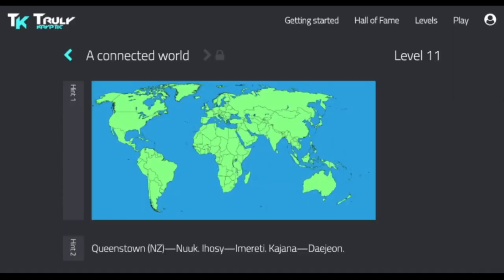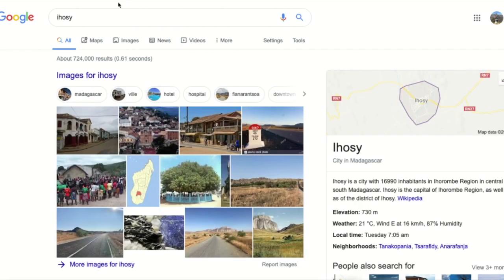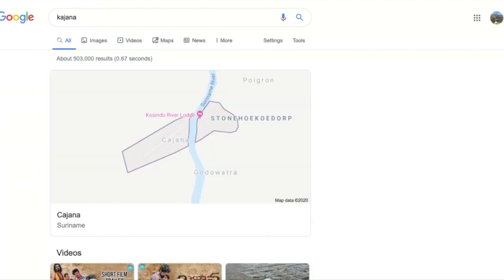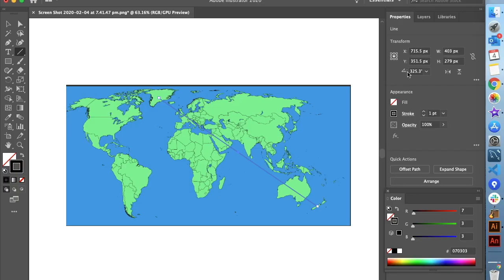For this next puzzle, it was obvious that we were looking for cities, so I went straight to Google and searched. I found that the cities were in New Zealand first, then Greenland, Madagascar, Georgia, Suriname, and South Korea. The best way to proceed, therefore, was not in Google anymore, but in Illustrator.